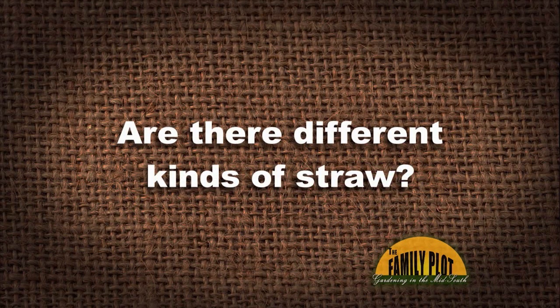On one of your shows, you said straw would be good in a tomato bed. I used it, and now I have Johnson grass and weeds from the straw. You said that, right? We're going to put that on Mr. D. My bed was clear of weeds, but now it is full of them. Are there different kinds of straw? And this is Ms. Emma in Nashville.